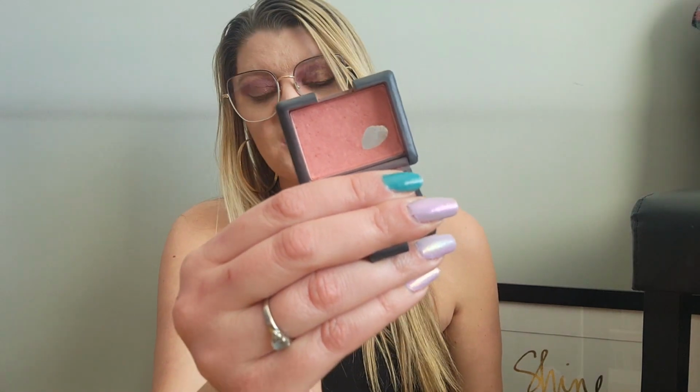I do have a couple of mini NARS blushes. So this first one here is called Deep Throat. This one does have a little bit of pan in it, so I would like to expand that and completely finish off this blush this year.